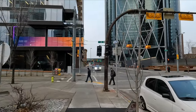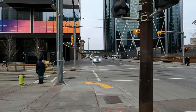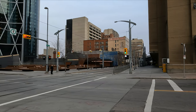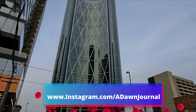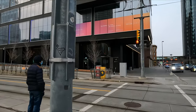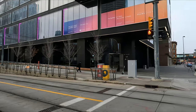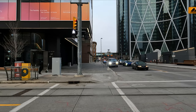So 7th Avenue Southwest, and this is the CTrain line. It runs along 7th Avenue, and I went to the stations a few times and did some videos, and here you're looking at the station right there. And here's the building above the head. And here are more 7th Avenue stations. So it looks like there's a train coming, so I'll just wait to catch the train after crossing the street.